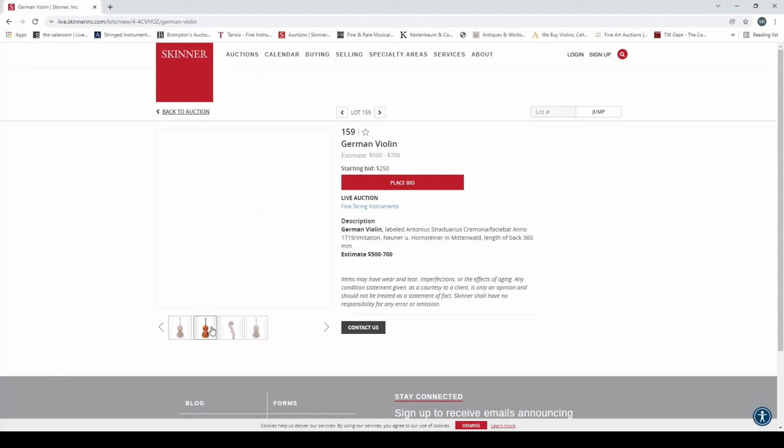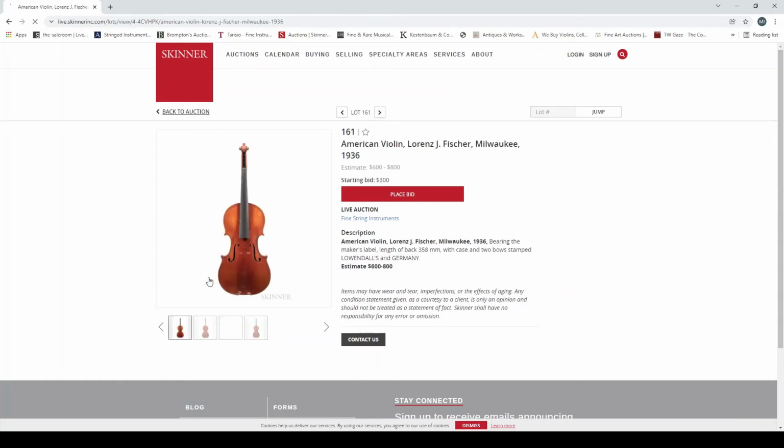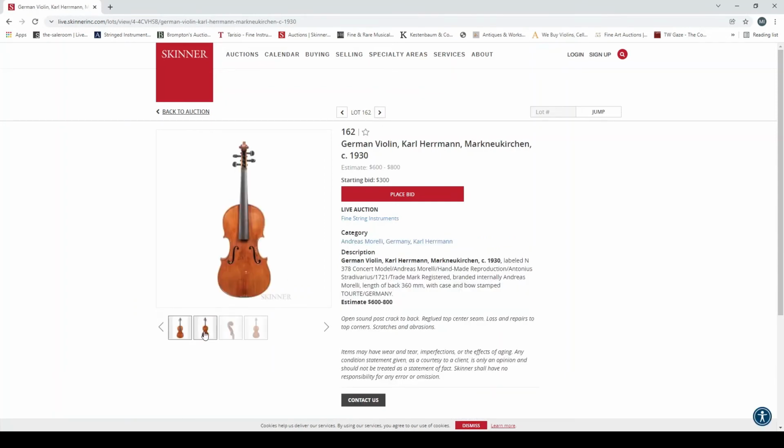German violin. Seems to be the main thing in this auction. Another German violin. These all look fairly normal. American violin, Lorenz J. Fisher, Milwaukee, 1936. German violin, Karl Hermann, Markneukirchen, 1930.